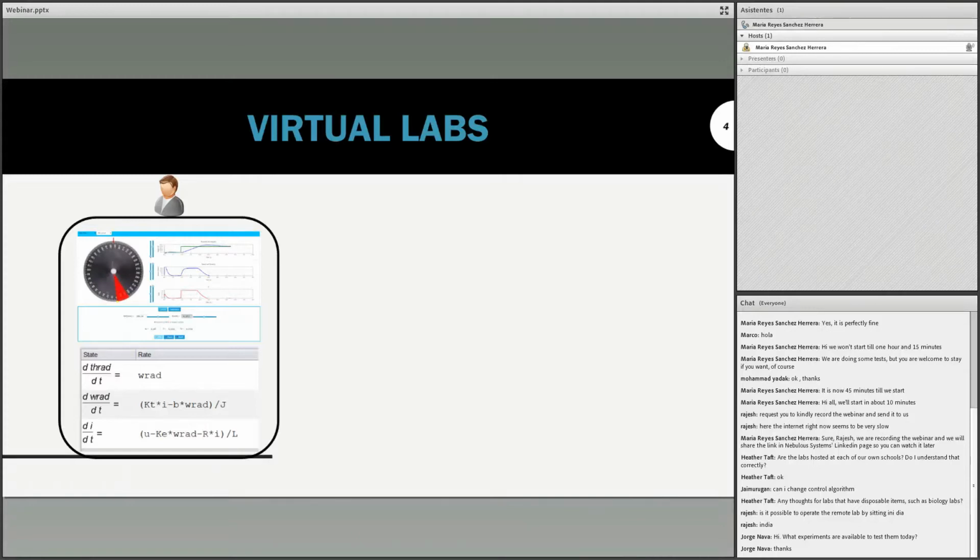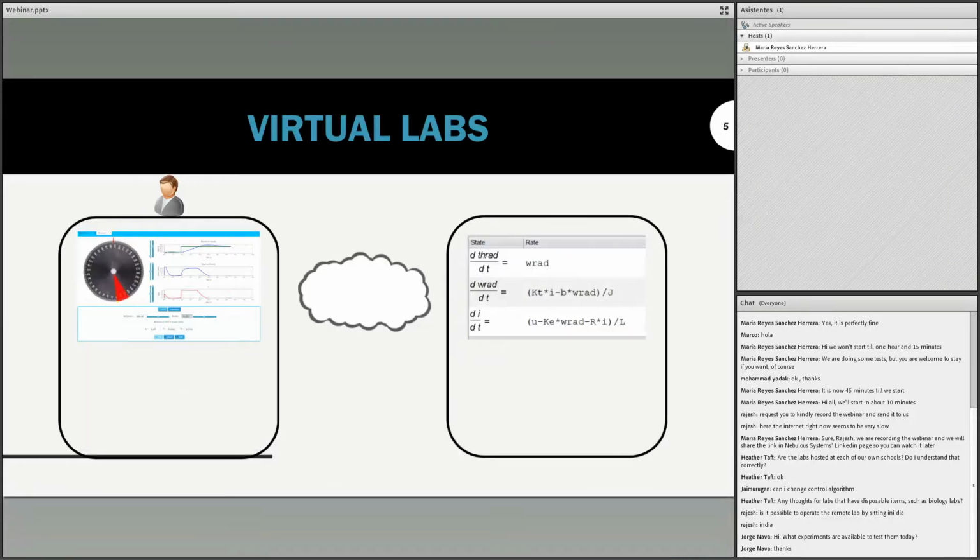Therefore, there are two main parts in a virtual laboratory. The first one is the view, what the users see and interact with, and the other part is the model. One possibility is that the model is run locally in the same device the virtual lab application is running. That's the example represented here in this slide. However, it is also possible to have a model of the system running in a different device, in a computer, in a lab, for example.